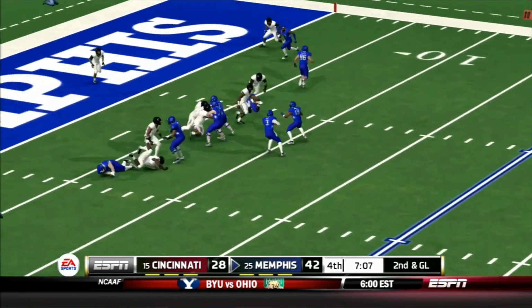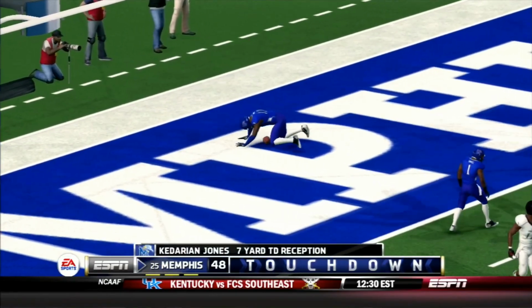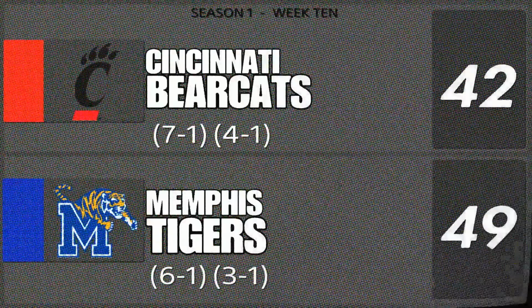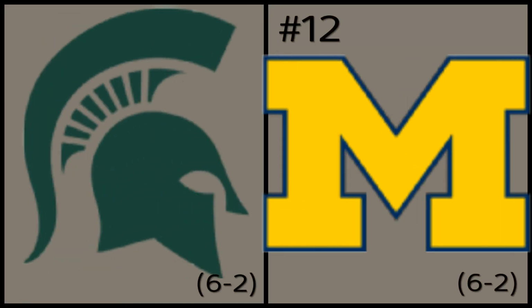25th ranked Memphis looking to upset 15th ranked Cincinnati. Kadarian Jones puts the exclamation point on a Memphis win, although Cincinnati does make the score look closer than it really was in the end. 49-42, a Tigers win. They improved to 6-1, 3-1 in conference. Cincinnati 7-1, 4-1 in conference.